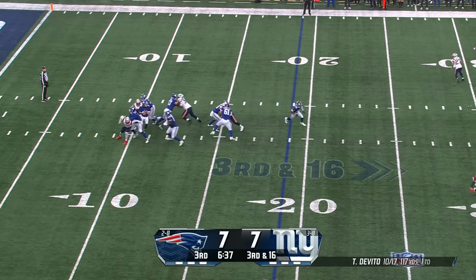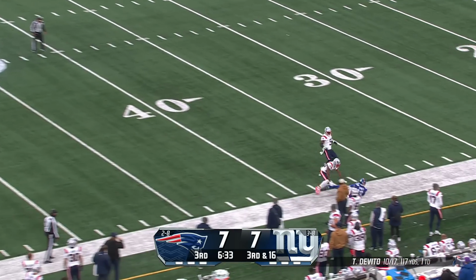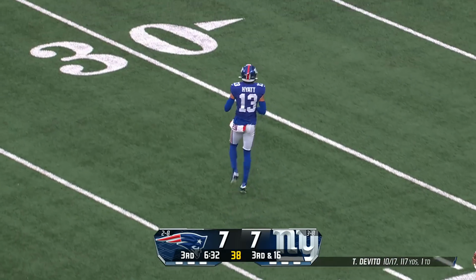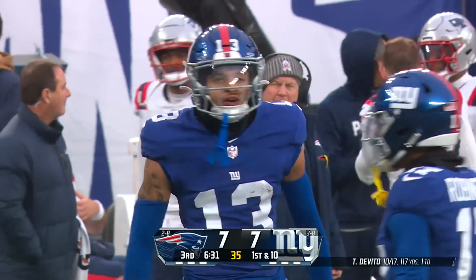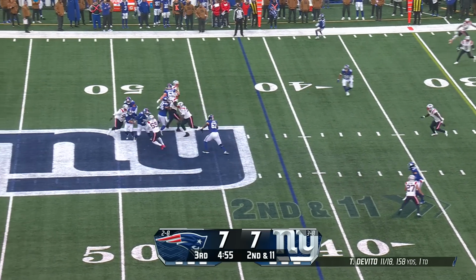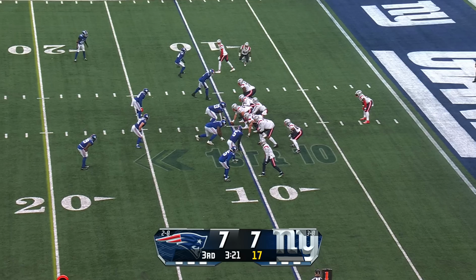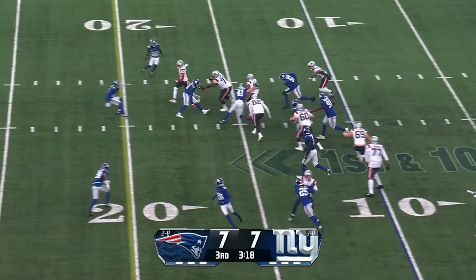3rd down and 16. DeVito airing it out, looking for Hyatt. Jalen Hyatt along the sideline. Makes the catch. Second down and 11. DeVito again in trouble. Sacked for the 5th time, from their own 10-yard line with rain falling here in East Rutherford, New Jersey.